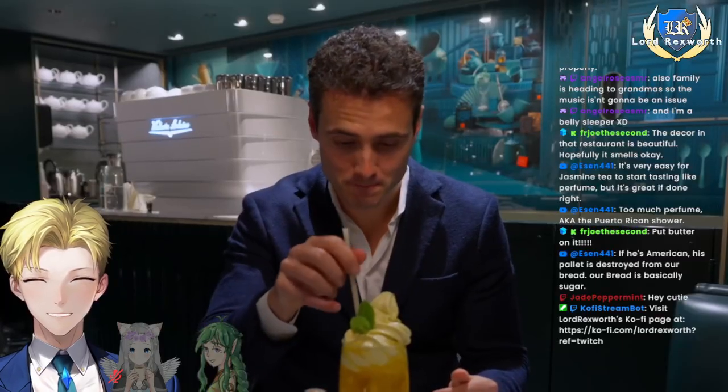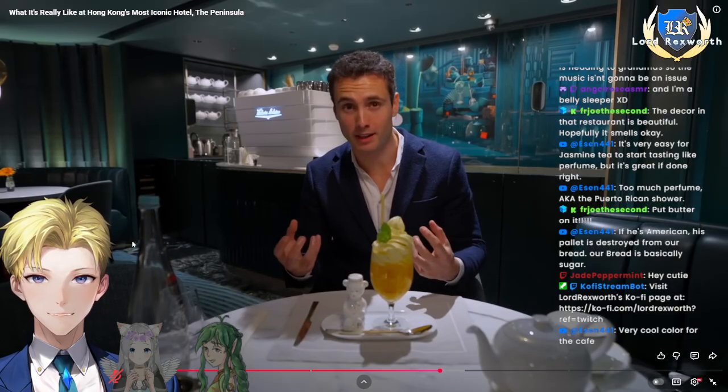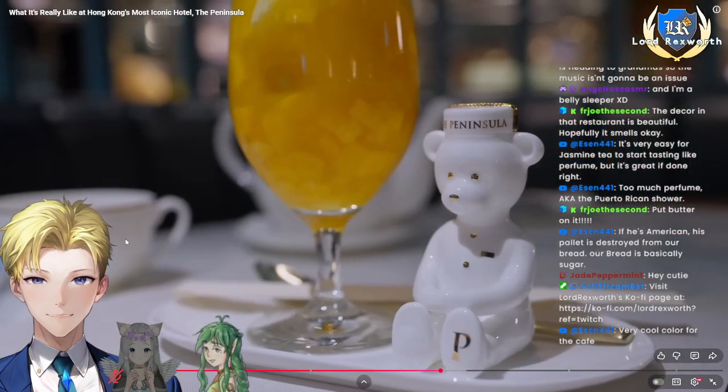Here we go. See if it tastes as good as it looks. Whoa, so interesting. There's really thick pieces of mango in there, and it's sparkling, so it actually is fizzy. Not my favorite drink, I think, just because.